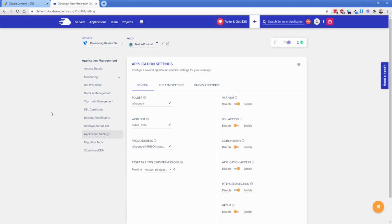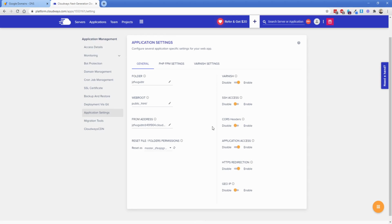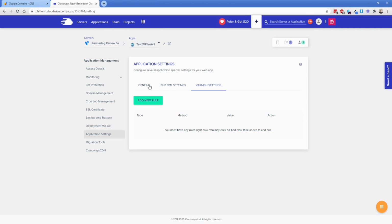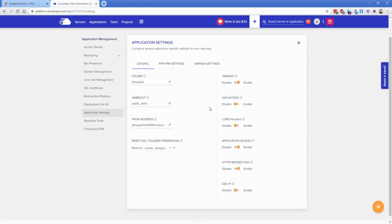So I showed you earlier that you can change the varnish for the entire server, but you can disable this while you're working on one application and then re-enable it to build back up that cache. All this other stuff I pretty much don't touch. I leave all this exactly as it is. And then there's other PHP FPM settings. You also have varnish settings, and that's about it. Really, the only thing I ever change in the application settings is pretty much varnish on and off, and that's it. The other thing you could change is the from address here for emails.